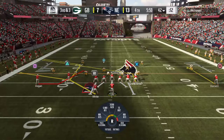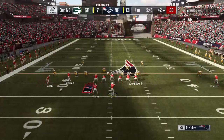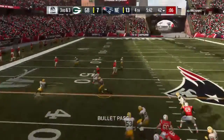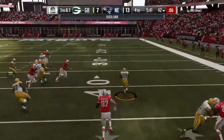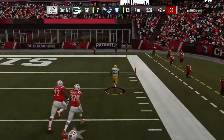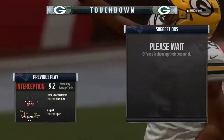White 20! White 20! Brady going to try and throw on 3rd down. Now look at this. They get the turnover they needed. It's intercepted. Kentrell Bryce picks it. And they will score. It's a Packer touchdown.